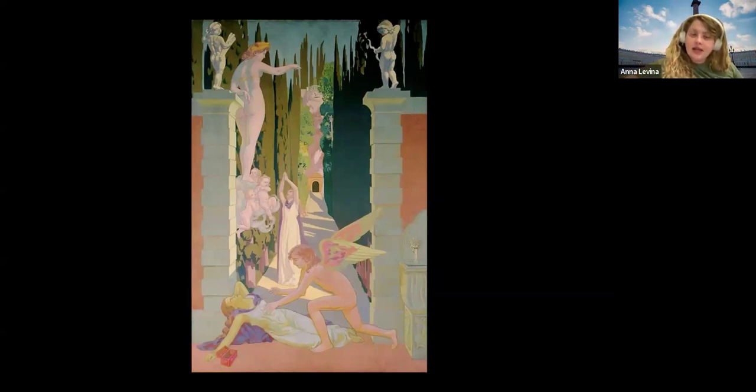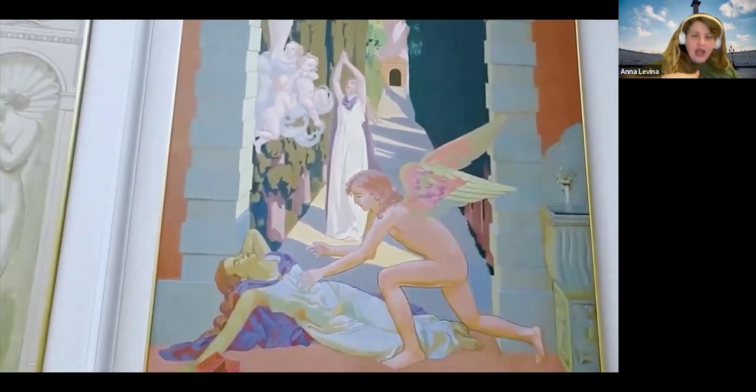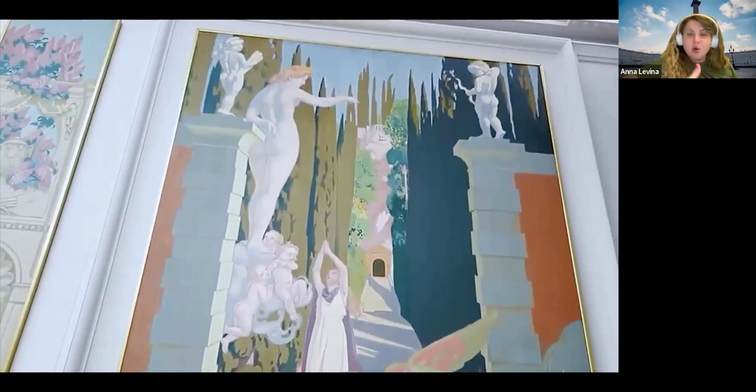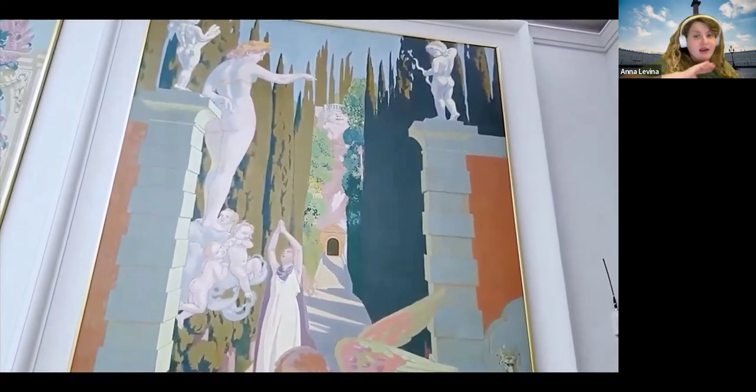Then Cupid comes and takes her with him, and he saves her. This is the moment Cupid comes and saves her from Venus. And by the way, I mentioned last time that Maurice Denis would always use his wife as a model, but by that time his wife had already had like 5 children or so, so she really couldn't be a model for Psyche. But Venus looked exactly like Martha Denis.